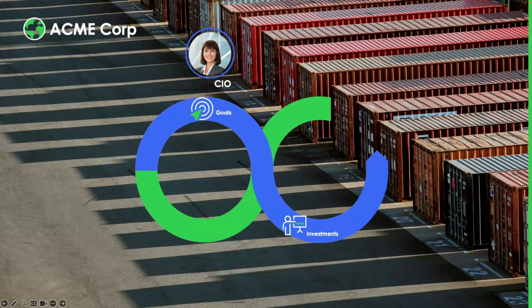We're going to begin with Claire, Acme's CIO. Claire and her executive team need visibility into the progress against Acme's business goals. She must ensure continuous alignment of investments and IT resources with business strategy, and she needs to prioritize all their work by making data-driven decisions about demands.